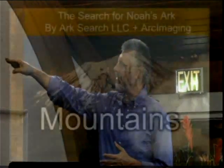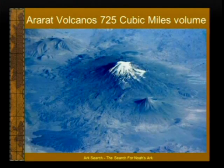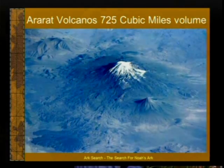Now, Ararat and Little Ararat, to the right there, are huge volcanic regions. And so we're talking about 725 cubic miles of volume. That is a humongous area. It goes from the plains down here on the bottom, 2,000 to 3,000 feet elevation, up to 17,000 feet elevation. So we're talking about a huge volume of area there as well. The ice cap is 16 square miles, so a huge amount of area there too. This is an example of seeing the ice cap from Armenia.